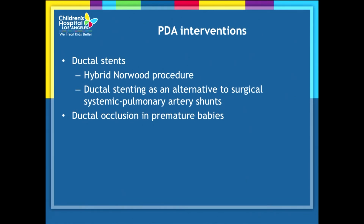And as interventional echocardiography people, although this procedure, ductal stenting, is done mainly by angiography, I think we have to play a much more important role in defining the nature of the duct, the anatomy of the duct, and helping out the interventional cardiologists.